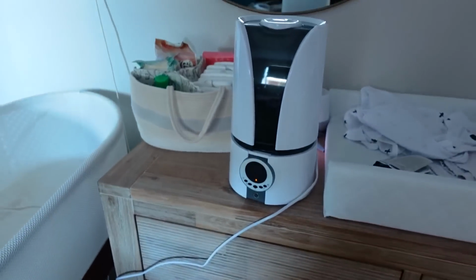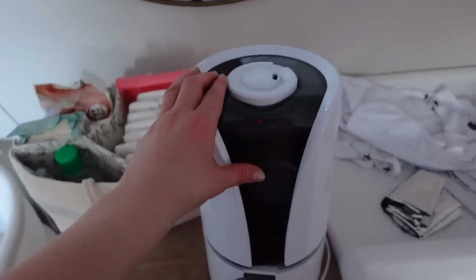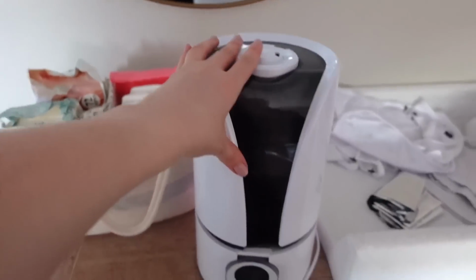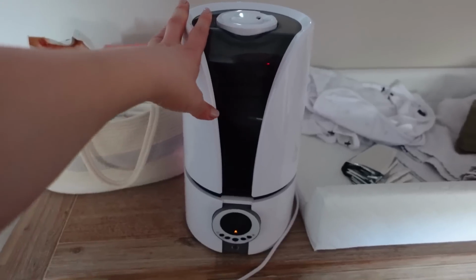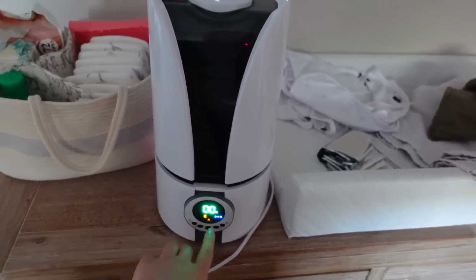And also while I'm in here, I wanted to show you our other must-have for the babies while they are sick. I actually got this in my first trimester, I think it was, with my pregnancy, because I had pregnancy rhinitis, is that how you say it? It's when you are just completely clogged up in your nose, and because you're pregnant you can't have any decongestants. So I got this from Kmart. This is a humidifier, and it just sprays when you turn it on.